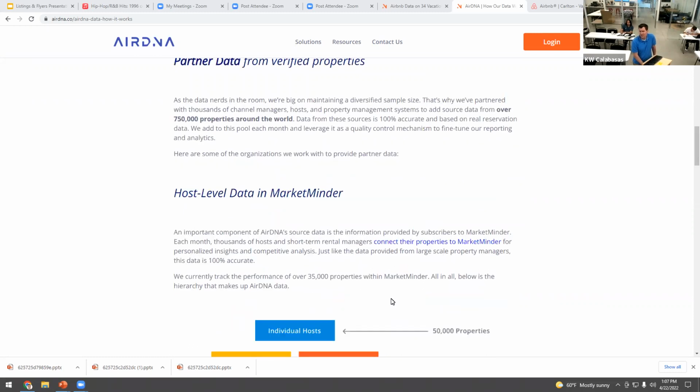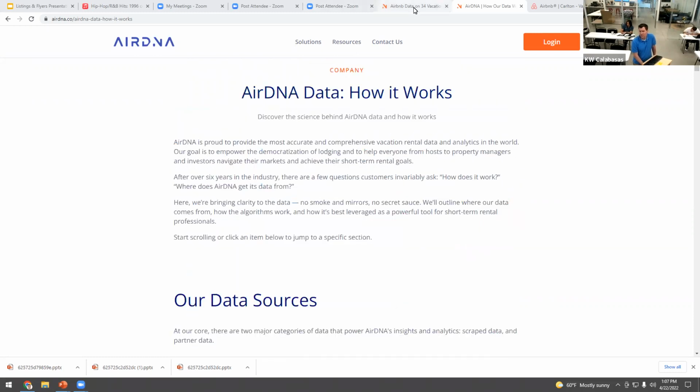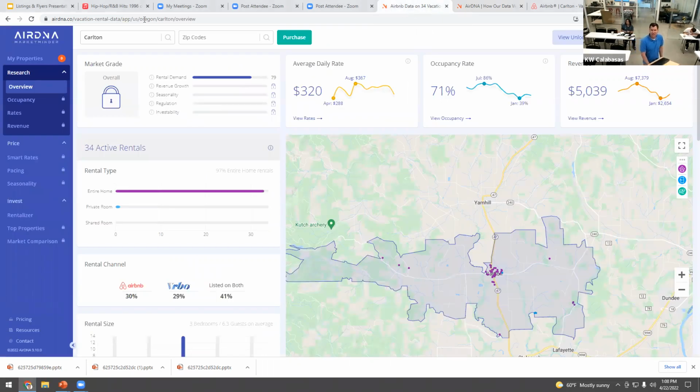Okay, so basically anybody can go on and get basic data from AirDNA. It's airdna.co, and you can just type in an address. So I don't know if you guys have been looking at areas. I could kind of show you a couple.